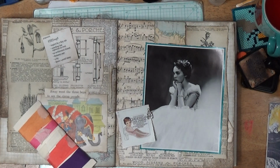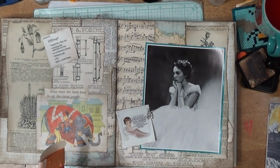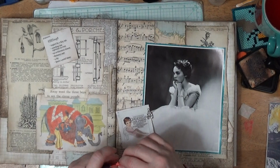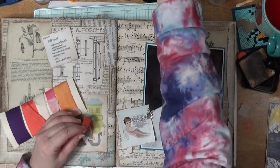My mouse again. I always do. Okay. Move my mouse. Okay. Now, here we go. No, that's not what I want. I've got the pinky pink. I don't want the pinky pink. I want this pretty coral. Okay. Scissors.